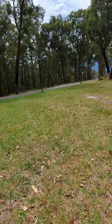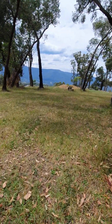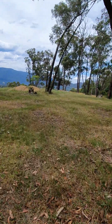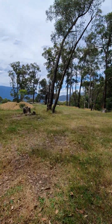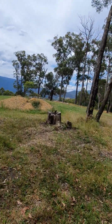So after the winds, obviously the property's a mess. But yes, just want to clarify that the roof blowing off wasn't related to decay. It was secured correctly to the roof frame, all the battens, with metal hoop iron strapping.